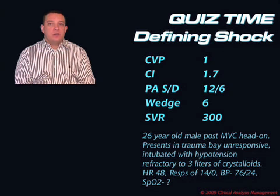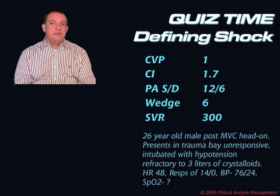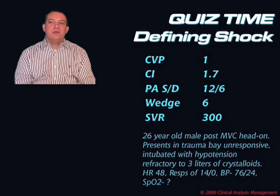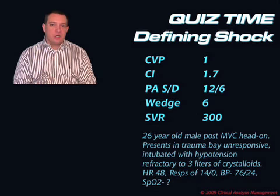When we look at all of his pressures, we stick a Swan in him. We see his CVP is 1. We see his cardiac index is 1.7. We see his PA pressures are 12 over 6. His wedge is 6, and his SVR is 300. So when we look at this patient, initially you think he's a post-MVA patient, he's hypotensive. What's the first thing that we think of? We think of hypovolemic shock, right?